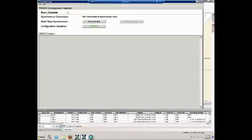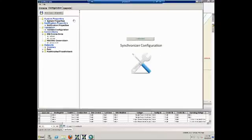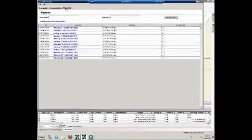The configuration, and we'll go through this a little bit later, is where you actually configure your connections to the different systems, and then your individual data sets that you want to synchronize. And then a reports tab that shows all the reports that are generated. So every time sync runs, with success or with some errors, it will generate a report that gives you all the details of what happened for each run.